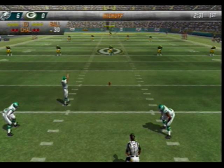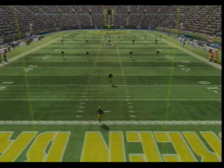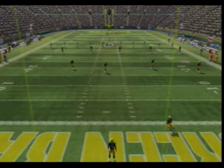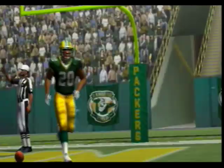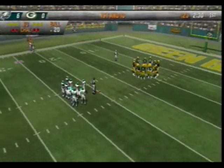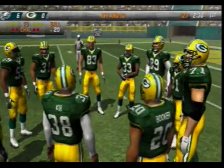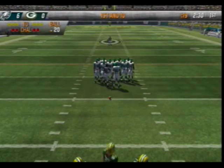Gramatica will be kicking off. This one is fielded by Booker. Their last drive ended with a three and out as the offense comes out onto the field again. Ball on their own 20.